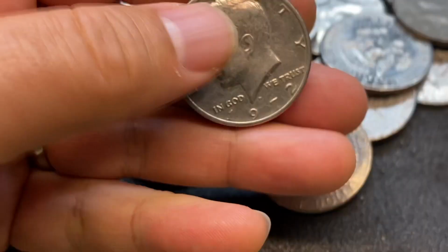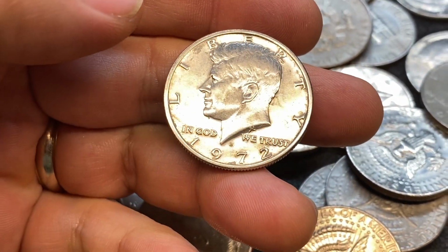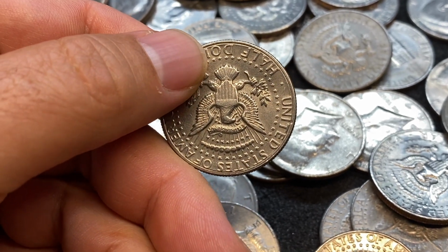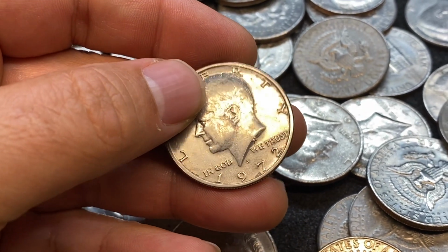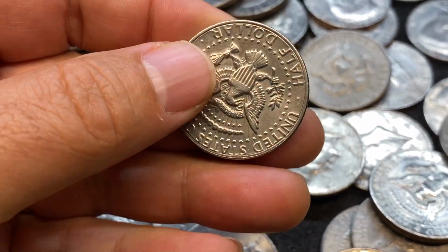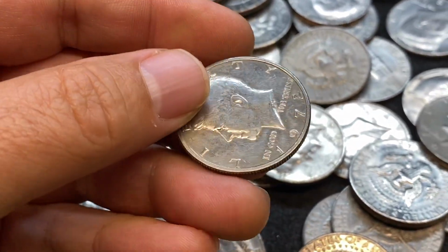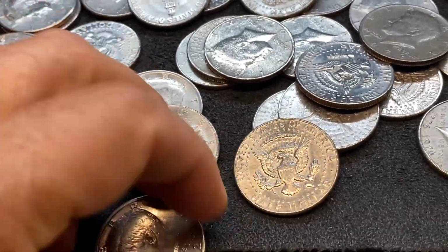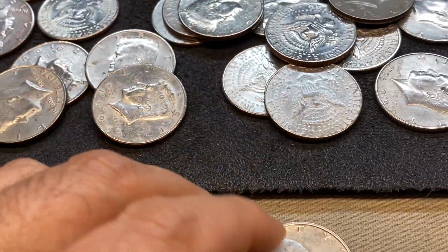And then I pulled this 1972 D and I flipped it over to look for the no FG and noticed that it's off. So I thought this might actually be a misaligned coin. And it's not. What it is, listen, do you hear that? Let me see if I can make it a little better.